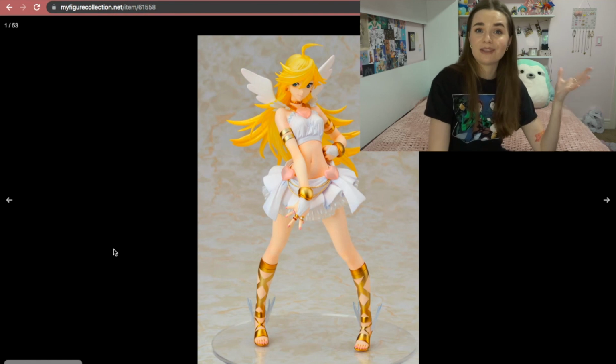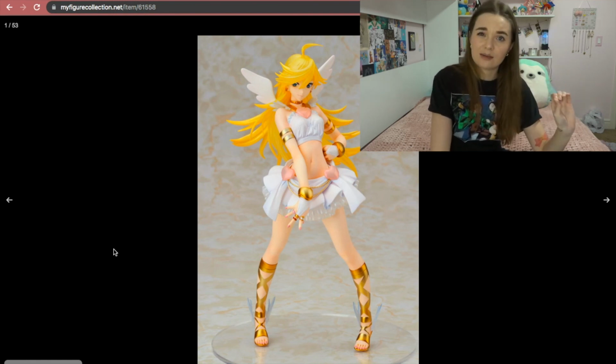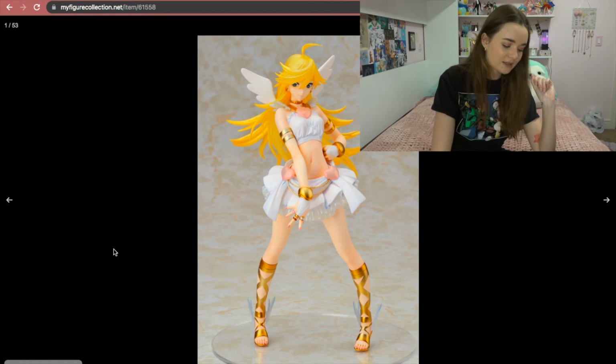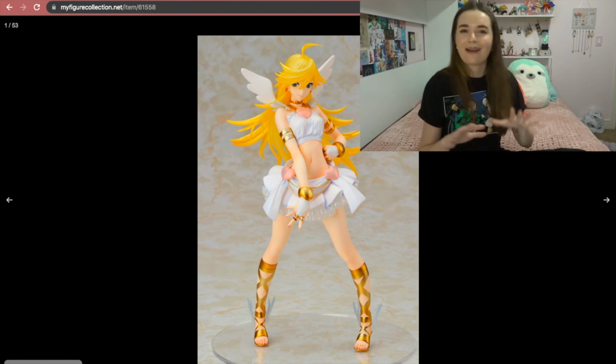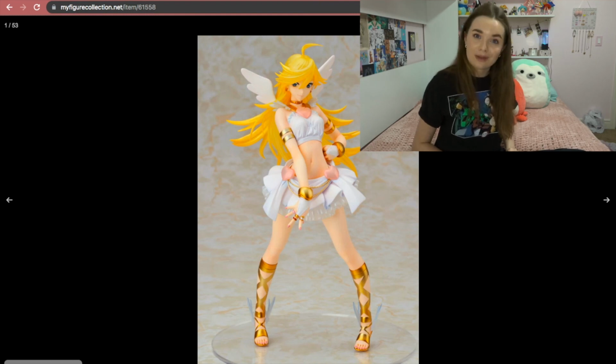She's also relatively inexpensive on the aftermarket. She's a little bit difficult to find, but when you do find her, she's not expensive. She's like 7,000, maybe 8,000 yen. And so that is something I think I could swallow for an Alter figure. So I am looking for this one, but I will not pay the DHL shipping for it, so I'm not actively looking for her. But yeah, she would be cool to have in my collection.